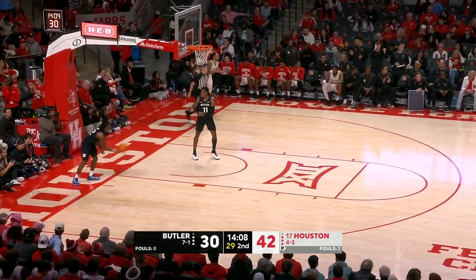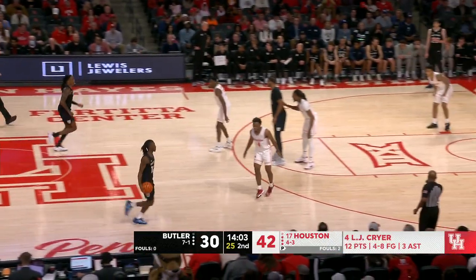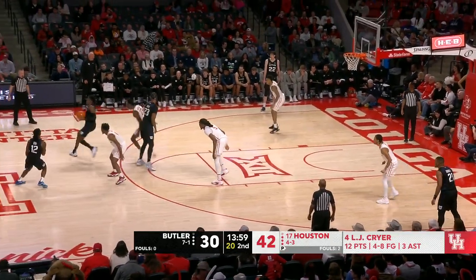Right now, Butler would like to hold L.J. Cryer to 24% shooting, but that's not the case. He has been unstoppable here. It's been a different player here in the second half.